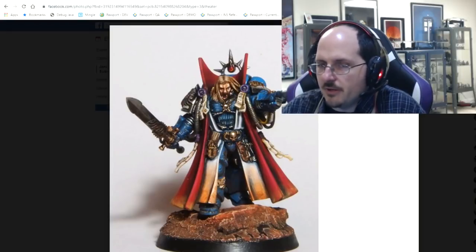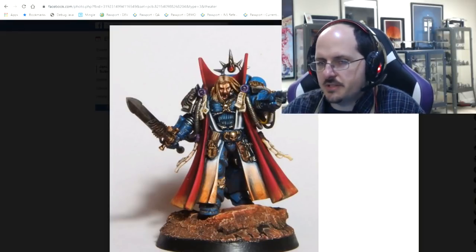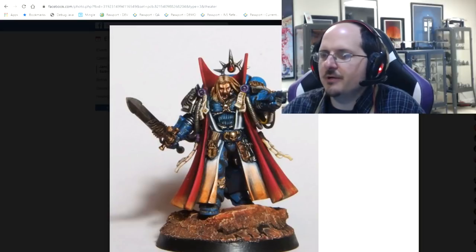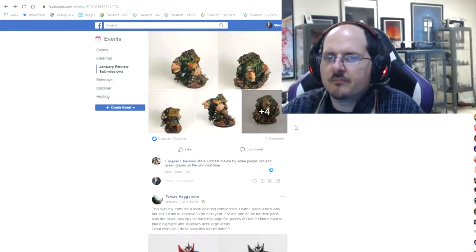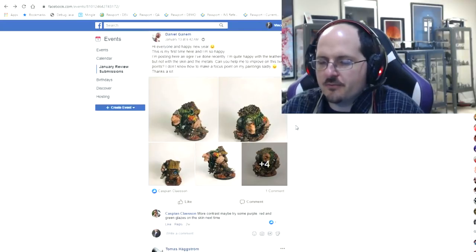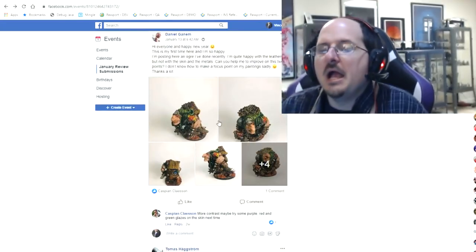I mean, it's a very good figure, so I think you absolutely, and I think this is like Mephiston, right? This is his old version. So now there's a new version of him, I guess. So there you go, something to try on. I don't know for sure it's him, because I don't know 40K special characters very well, but hopefully it's him.